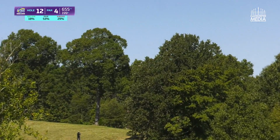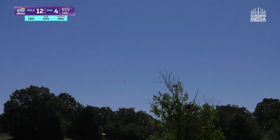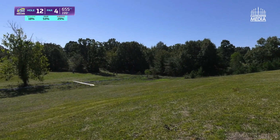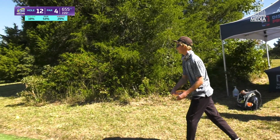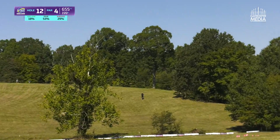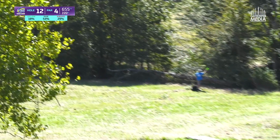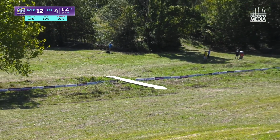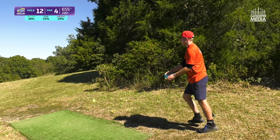Calvin might be able to see it from where this disc is going. Oh my gosh! So smashed. Yeah, the higher you get up that hill, the easier that approach is, and he's gone way up the hill. Cloudbreaker from Kyle. Go. And that's safe. Yeah, lucky there. That's the one tree you got to miss.